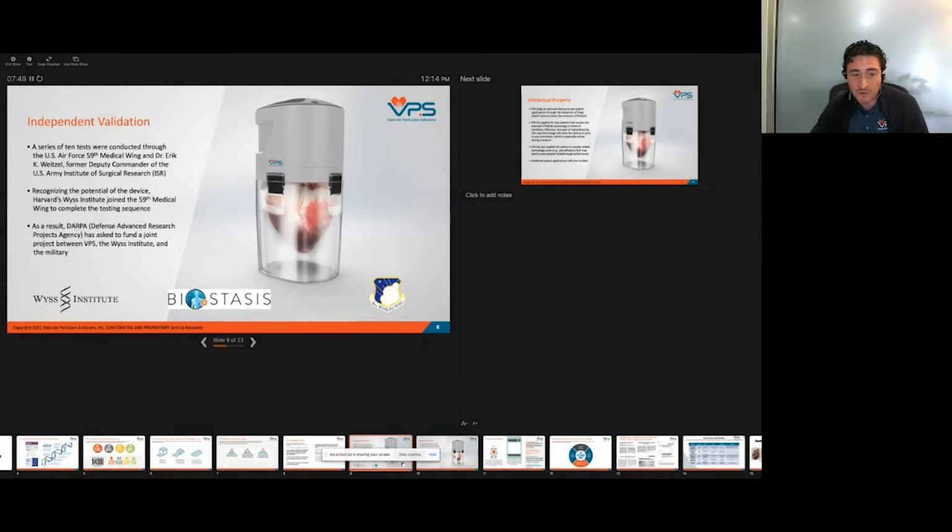One of those areas is with DARPA. We're testing a compound that allows for the metabolism to be reduced and to be able to extend the life of the organ for hopefully longer than 48 hours. Right now we have a grant through DARPA testing on this. So that's one area of research. Our main area is the cardiac transplantation device, transport device. But another area of our research and development is to be able to expand on other areas of organ preservation.